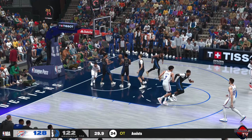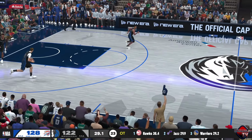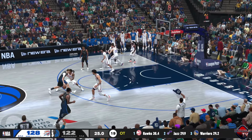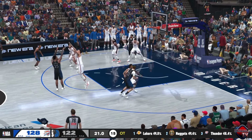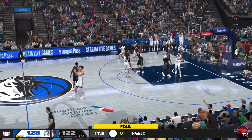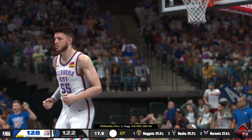Yes! Using that window. Here's Flagg. And looking for a quick bucket here. You've got to run a play that's a quick strike. You've got to immediately foul after that. The 3 is off. And so they choose to intentionally foul. 4th personal foul. 2nd team foul.